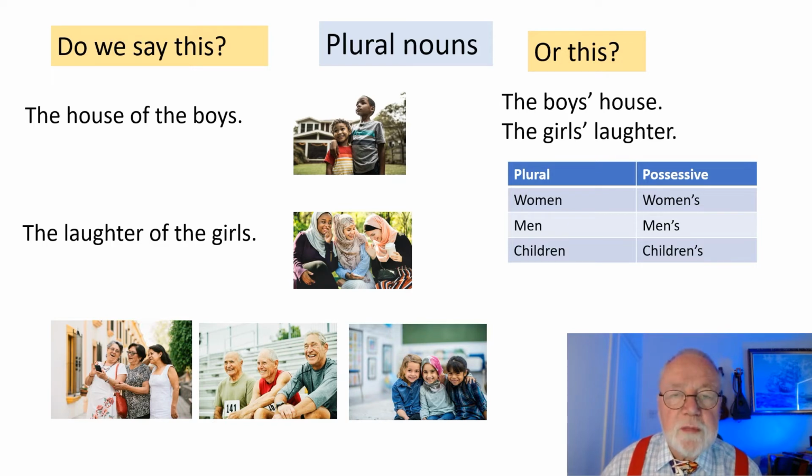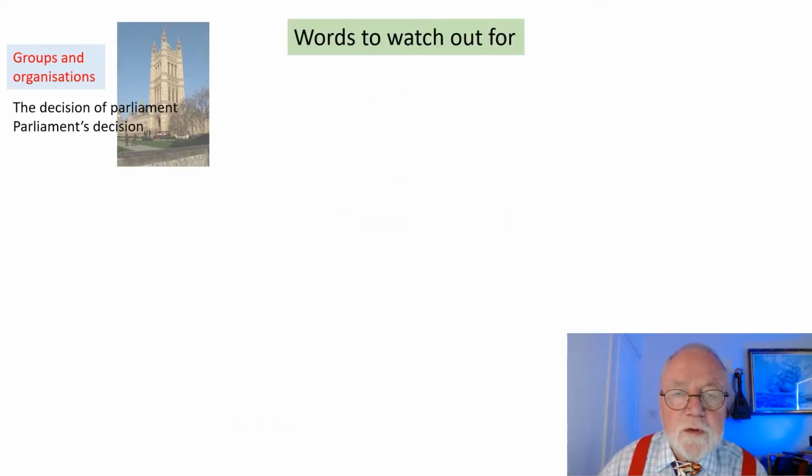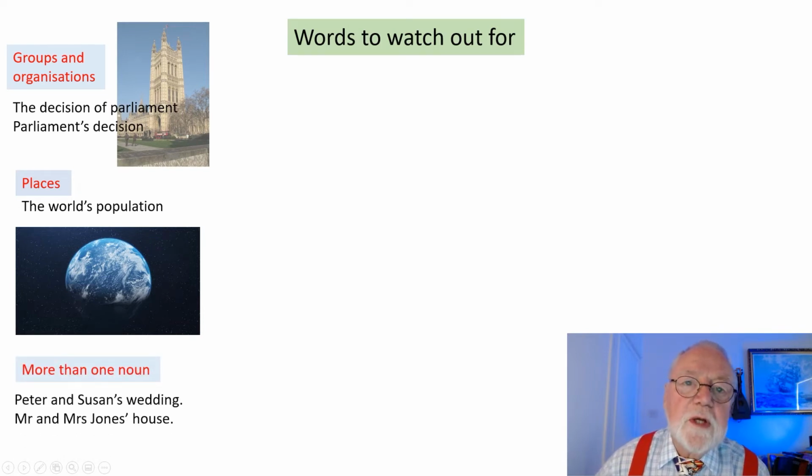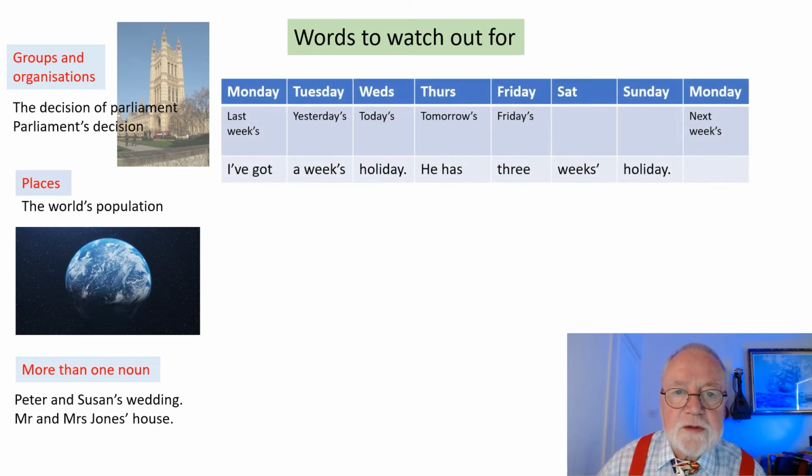But there are some words that you must watch out for. With groups or organisations like Parliament, we can express the possessive in two ways. We can say the decision of Parliament or Parliament's decision. With places we can do the same thing. The world's population or the population of the world. But where we have more than one noun, we usually only put the apostrophe after the second one, like this: Peter and Susan's wedding, Mr. and Mrs. Jones's house.